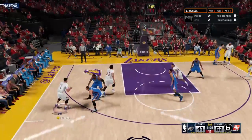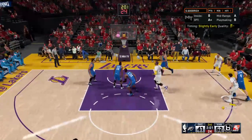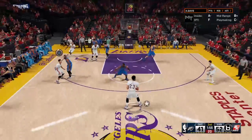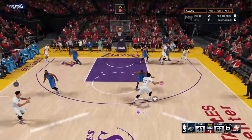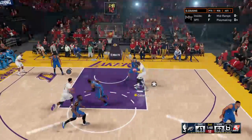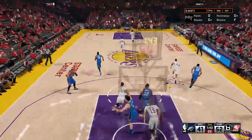Davis setting the pick for Russell. Dishes it to Davis. Here's Goodrich. Three-pointers, see how they're leaving the mark. Goodrich open? Stolen by Cousins. Davis kicks to Goodrich. Back to Davis. He dishes it to Goodrich. Here's Cousins. It's rebounded by Oklahoma City.